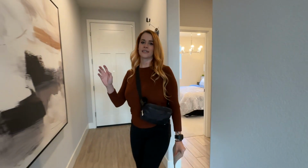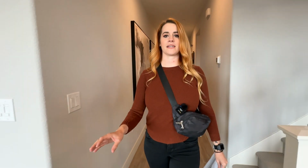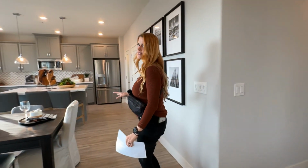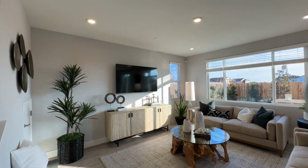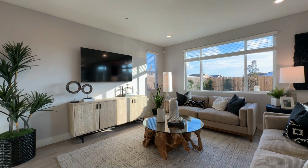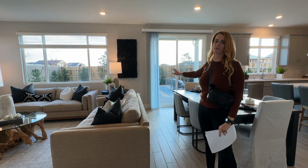All right, now coming down the hallway, you've got the main living room space here featuring a great room concept. So you've got the kitchen, you've got your dining area, you've got your living room right over here. Perfect area to entertain everybody. You've got a ton of natural light that's coming in from the backyard.